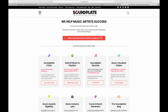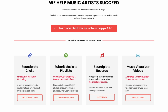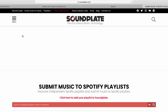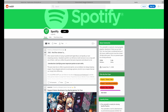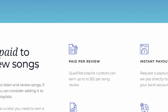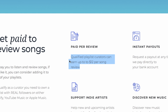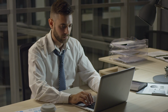And for the third website, it is called soundplate.com. On this website, we can promote Spotify playlists as well. All we have to do is press this playlist button. And this website pretty much works as the other website we used earlier. So I highly recommend, guys, that you use all of these three websites to easily get those followers on Spotify. Because once you've got the followers, it will be pretty easy to get the $12 per song on Playlist Push. So just keep on creating playlists and keep posting it on these three websites so that you will be able to earn money online. Just keep on doing this every single day and just check on your Spotify account for your follower count.